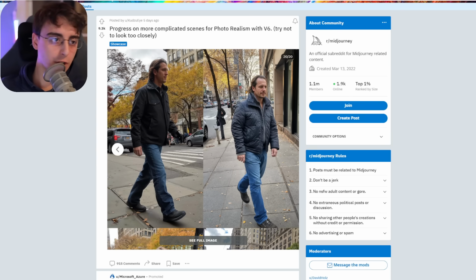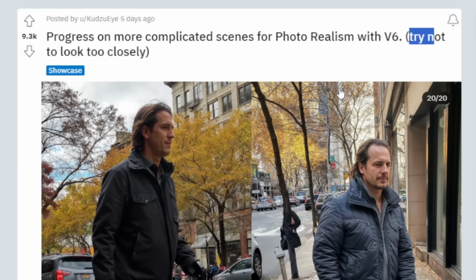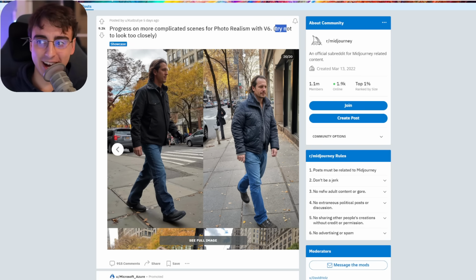Okay, first up, I gotta show you guys this Reddit post that's going viral on the Midjourney subreddit. "Progress on more complicated scenes for photorealism with Midjourney V6." In brackets, "try not to look too closely," because of course, it's still AI, we're not fully there yet. The images do break down if you zoom in and look at the fine details.